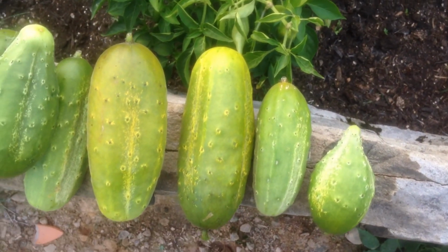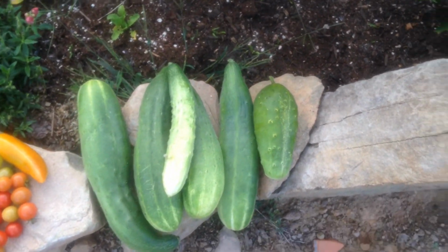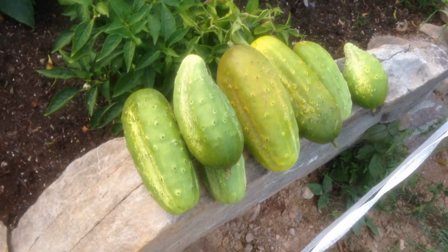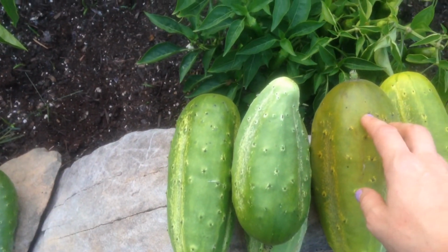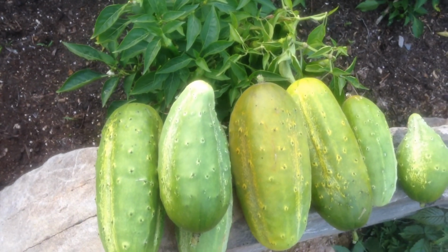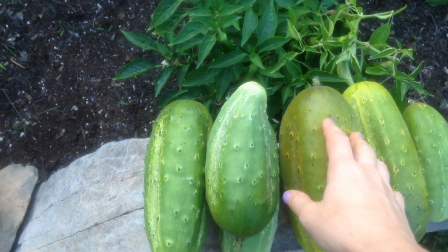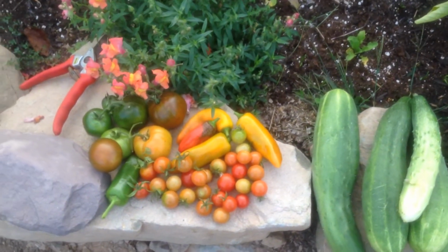So this is my harvest thus far. The cucumbers are very large. As I said, this is the year of the cucumber without question. And these guys here, what I like to do with them is slice them up into little pieces, fry them up for a few seconds, and then put spaghetti sauce on them. Because they make a very nice pasta, or you can say vegan pasta.